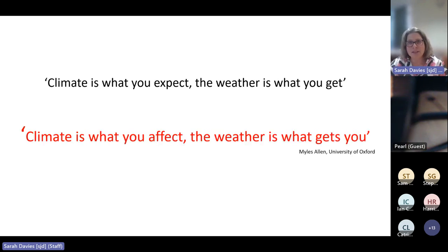And I rather like this quote from Myles Allen, who's a climate scientist at the University of Oxford, which is a nice way of expressing climate change: climate is what you affect, the weather is what gets you. And certainly we have a lot of weather here in Wales, and I'll talk a little bit about that in a few minutes.